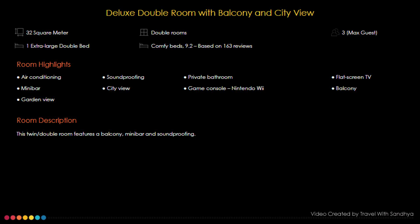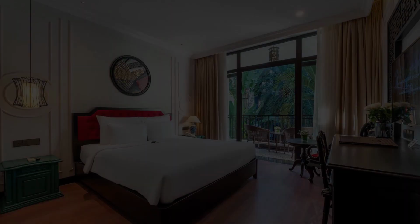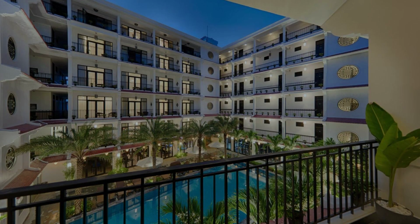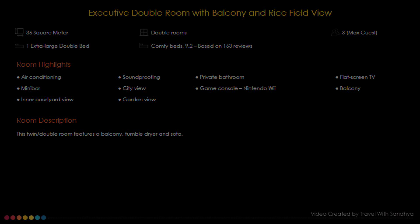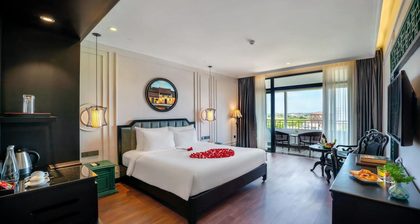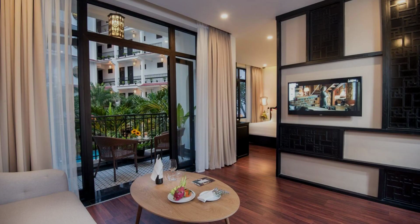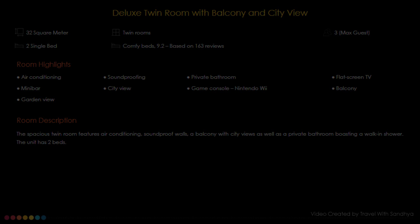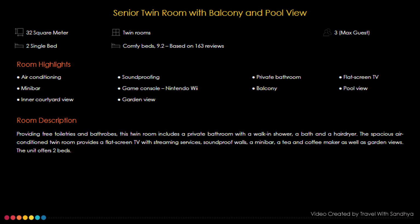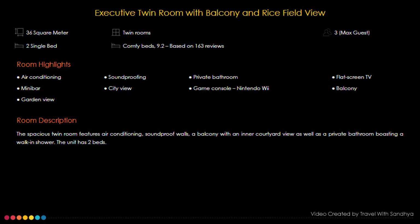Room category 3. Room category 4. Room category 5. Room category 6. Room category 7. Room category 8. Room category 9.